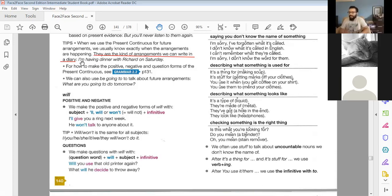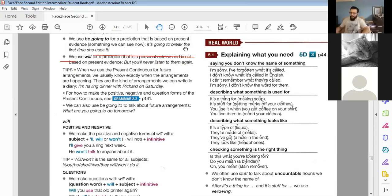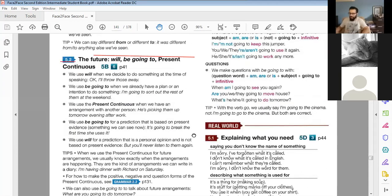But otherwise, they're almost the same. They're not too different. Maybe the present continuous feels a little formal, more formal. I don't know. It feels a little formal to me, because when you say I'm having dinner with Richard on Saturday, it's a bit more formal than saying I'm going to have dinner with Richard on Saturday, for example. But they're the same in another way. Okay, so let's see other tips.